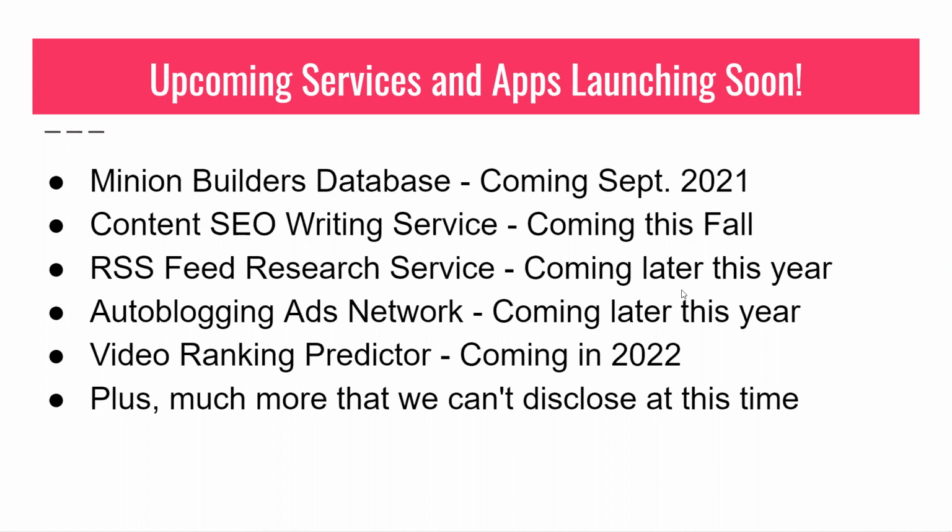But we kind of have found some tricks that work for us, and we're doing all these DFYs, so we have to find RSS feeds on a daily basis. We're going to open this up. So if you want to build your site, you just want somebody to do feed research, we'll have a paid service for it. It's later this year.